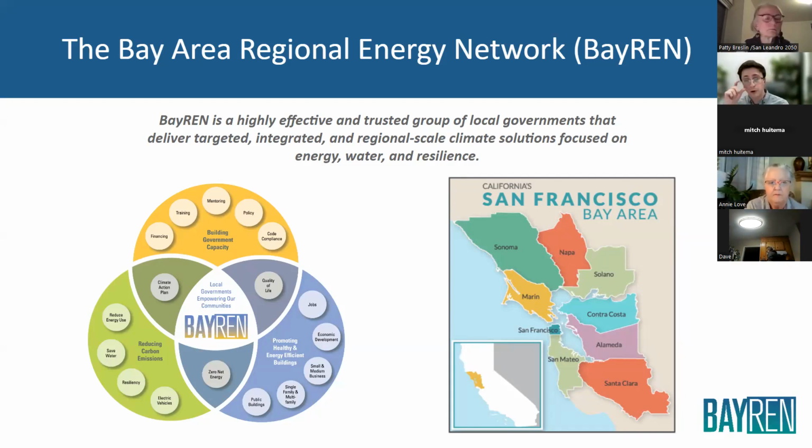All of the BayREN programs and the rebates that we offer are ratepayer funded. So what that means is every month on your PG&E bill, there's a small fee. I think it's called the Public Purpose Program Surcharge. It's kind of a mouthful. It's usually just a couple of dollars a month, and then that goes to the state, who then reallocates it back down to local governments like us to run these programs. So I like to say, you're essentially already paying for this. And so we really want to do some education and get you to take advantage of all of these great rebates and programs.